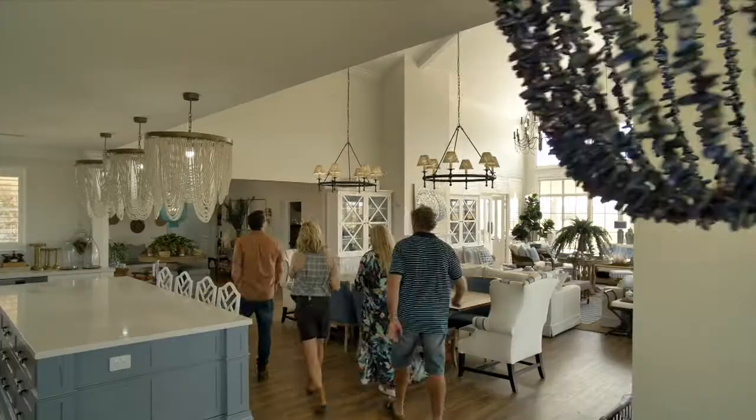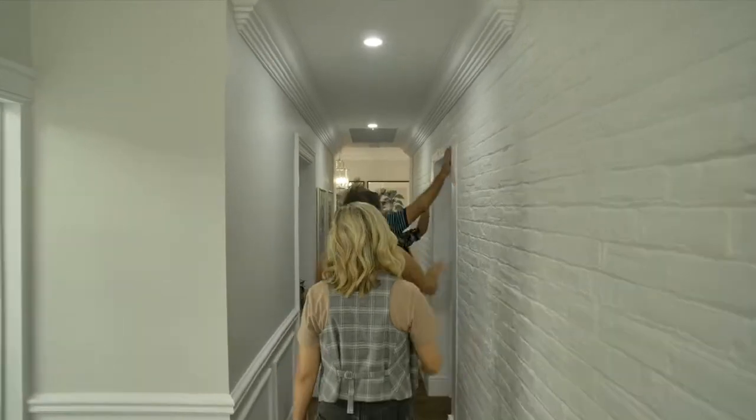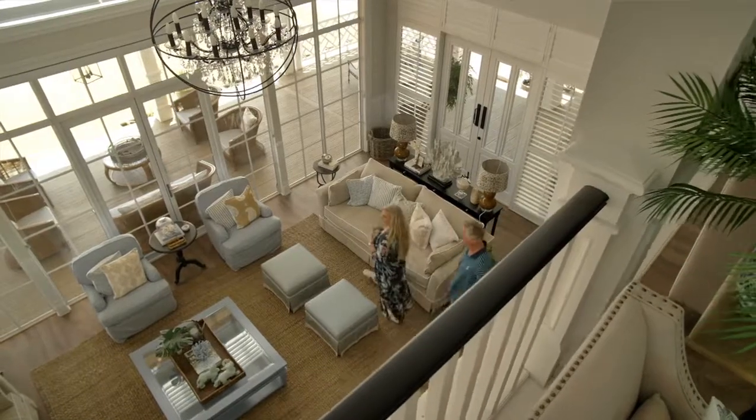Yeah. After the break, the tour continues. What I love about this room is that you can really take in the scenery.